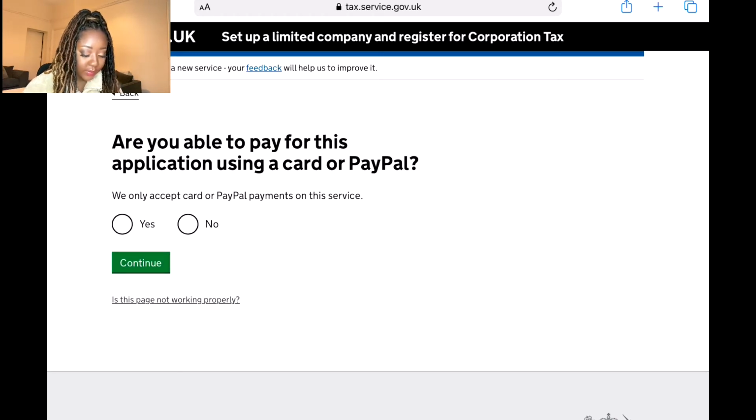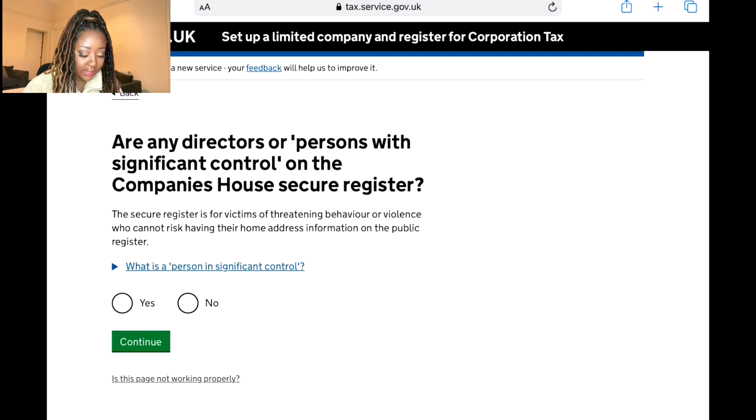Two questions. Are you able to pay for this application using a card or PayPal? You should click yes. Continue. Are any directors or persons with significant control on the company's house secure register? So this is for victims of threatening behaviour or violence who can risk having their home address information on the public register. No, or yes, depending on what your answer is.